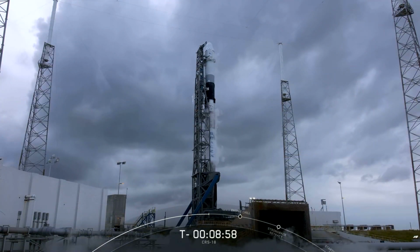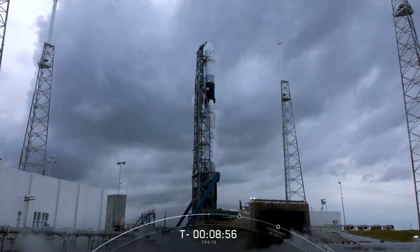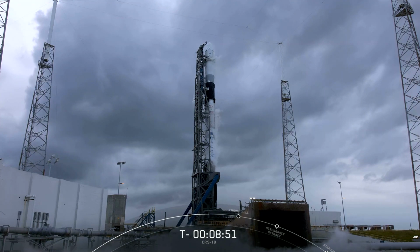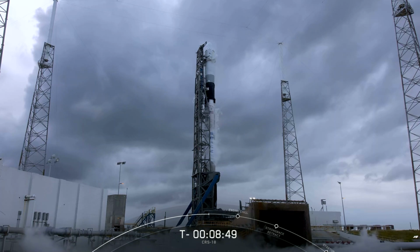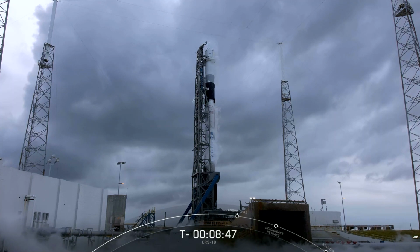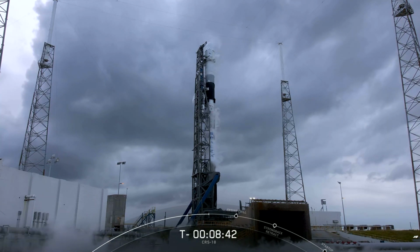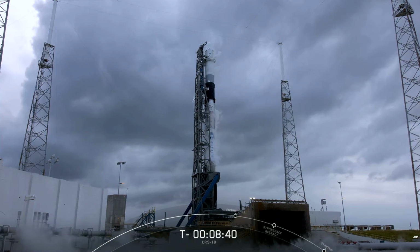Since then, SpaceX has made a total of 19 trips to the ISS, and we're under contract with NASA for a total of 26 of these cargo resupply missions. Tonight, Dragon will be carrying dozens of research payloads to the space station, including research in the National Laboratory, which is operated by the Center for the Advancement of Science in Space, also known as CASIS.